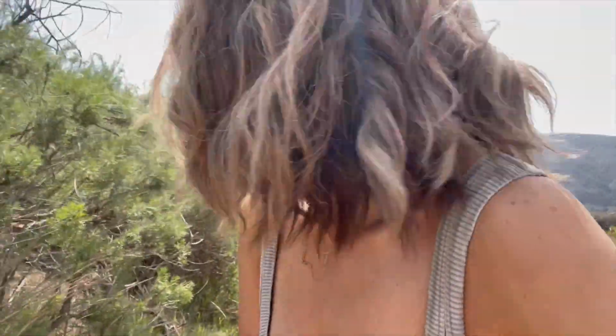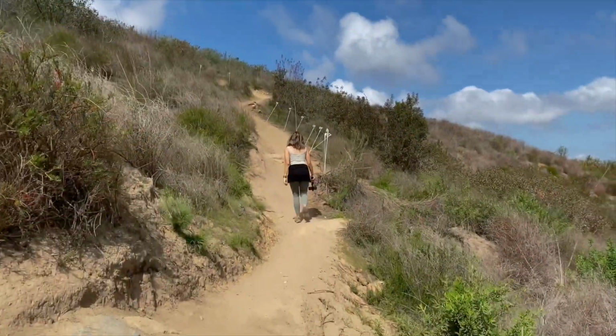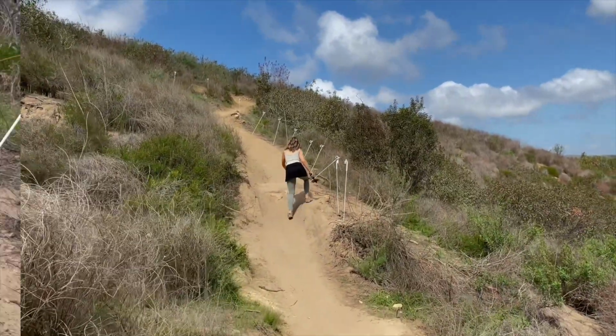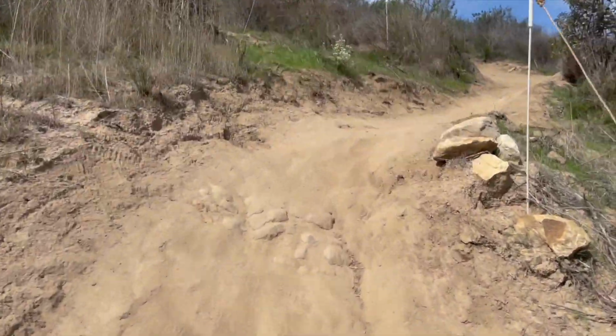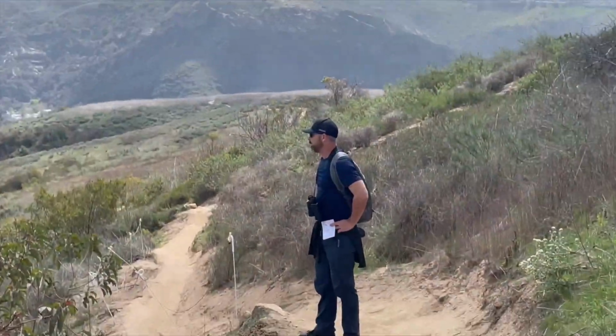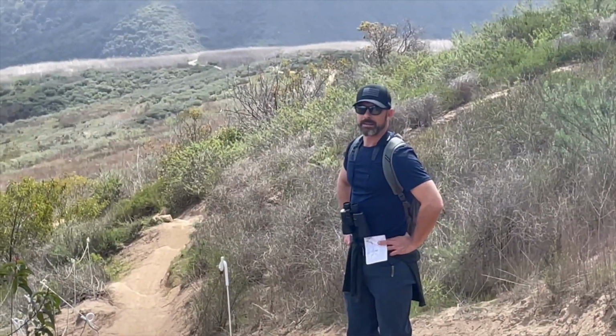This hike is kicking our butts. We took like 3 weekends off just because of life, you know, so we weren't able to get out to hike, but we're doing this one and we are struggling. It's difficult, but we're also struggling. How are you feeling? Oh my God, my butt is getting kicked.